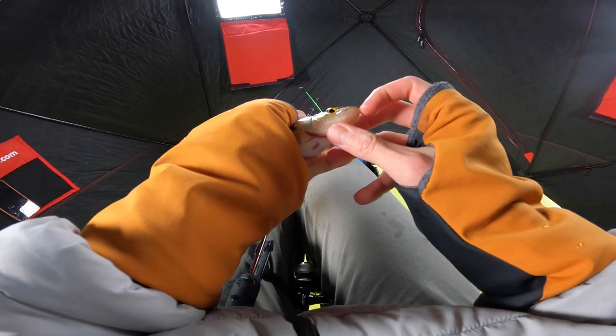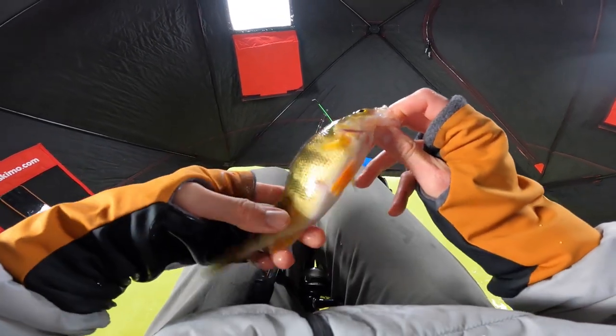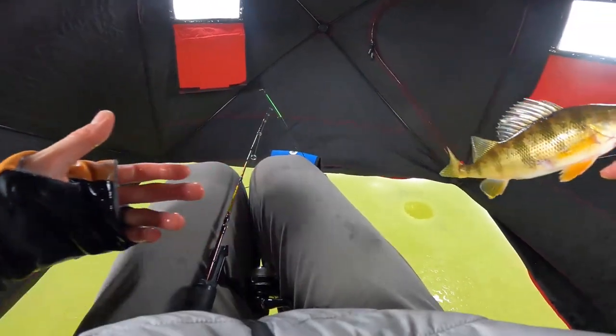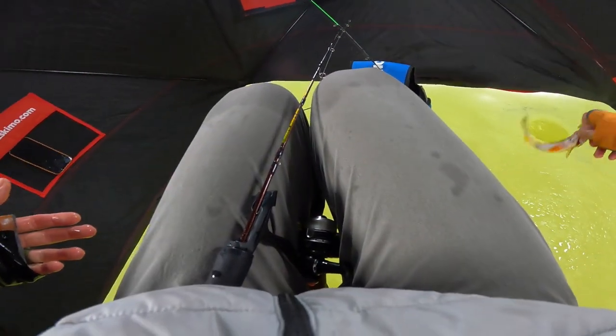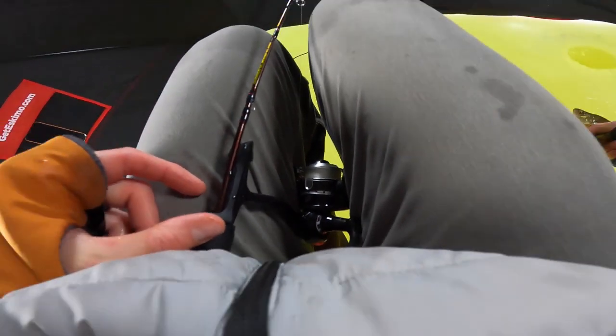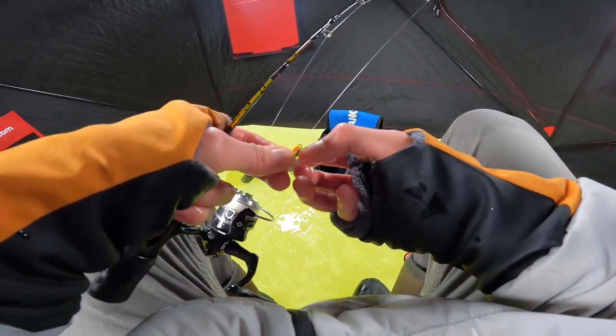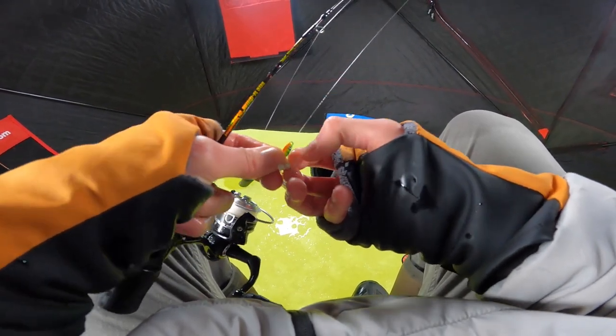I just had my jig just hanging there about a foot off the bottom and this guy came up and just torched it. All right, well things are getting a little more fun. A little more fun and frisky. See you, bud. I was just putting a couple crappie nibbles on this spoon and all of a sudden I look down and I see that there's a perch eating my jig.